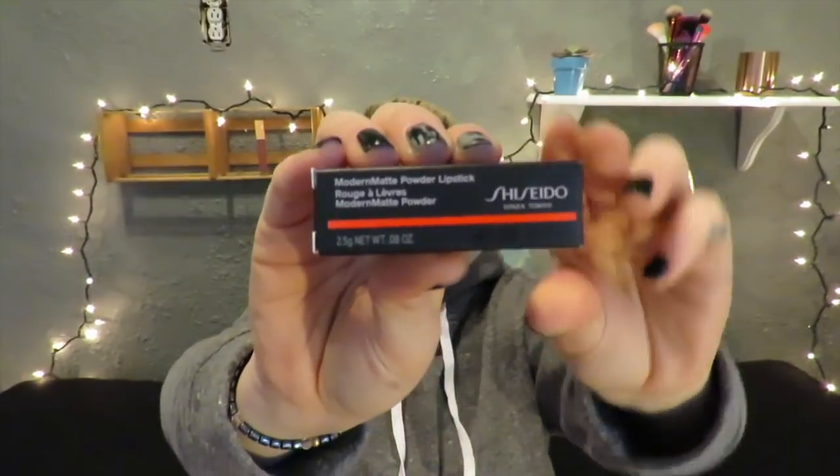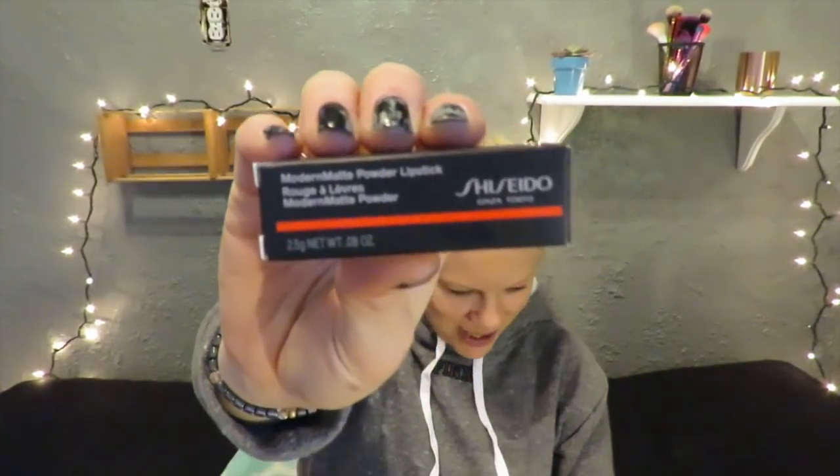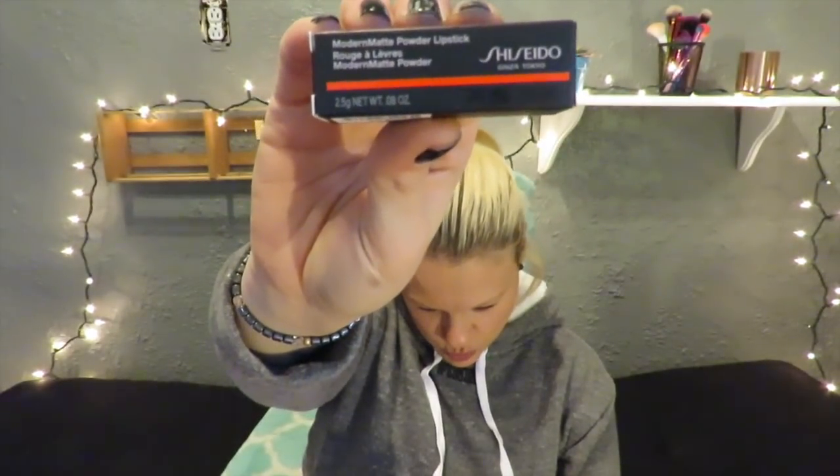So we got that. The next thing I'm pulling out is in this little box, and this is by, oh boy, Shiseido. It's a modern matte powder lipstick. And here's the little box that it comes in. Again, ignore my nails. I have fingernail polish on them. Well, I do, and wall paint. But here is the little box for this. It says Shiseido. This liquid goes on like a soothing balm, but its high pigmentation creates the ultimate red lip, a holiday party must. And it says the full size is $26.